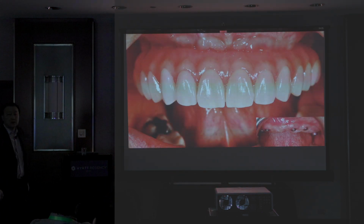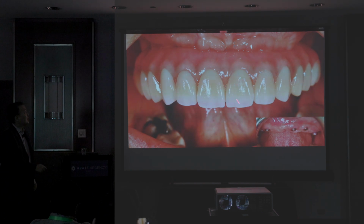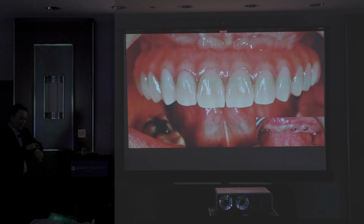But this is the final work. Dr. Stuart Stecco in Chicago, another prosthetist, he's a great dentist. He sent me this nice photo, the before and after. Feel free to take the photo. So far, any questions? We have 20 minutes left.